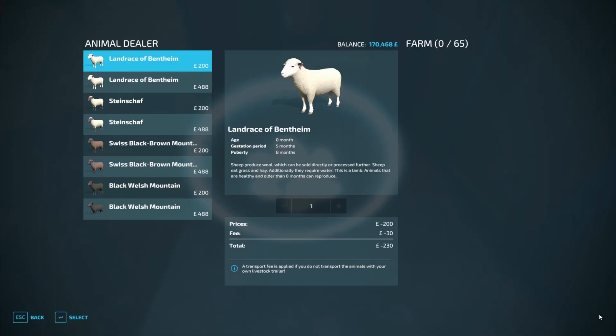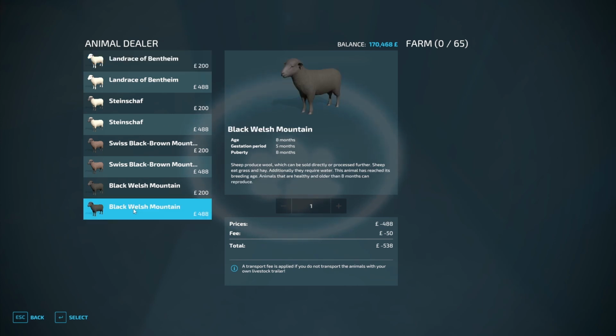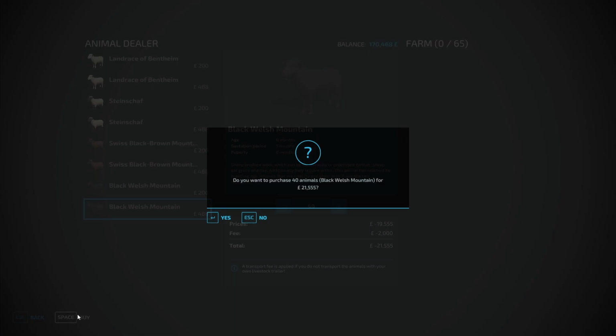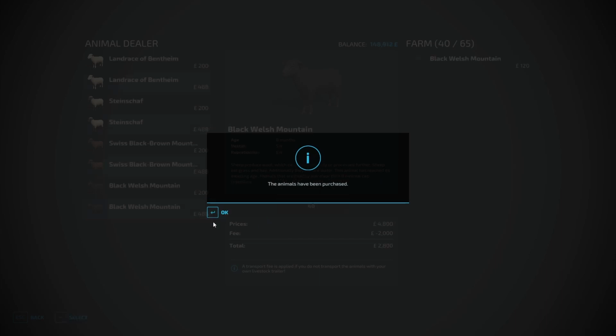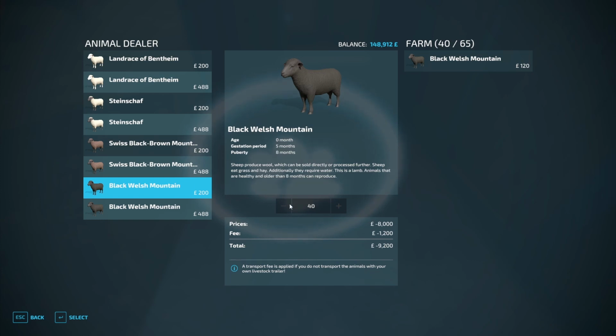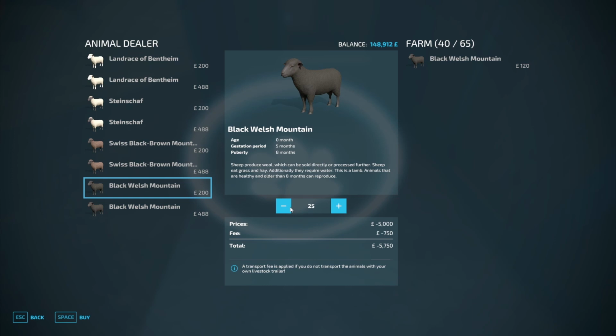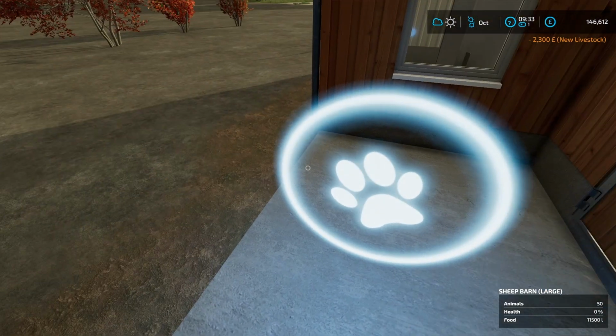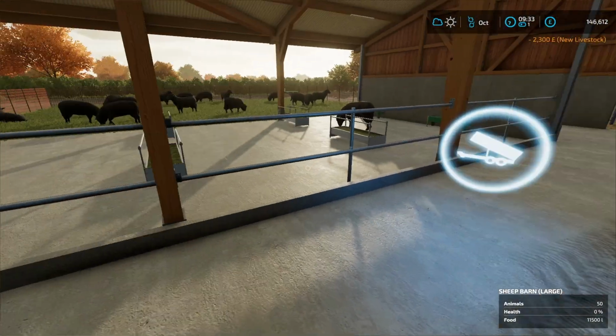think about what we might want to buy. I want these black Welsh mountain sheep. Select them. 60. Let's buy 40. And we'll buy 10 of the youngsters and then hope that they breed some more youngsters. So we've got 50. Oh, I dumped grass, we might need a shovel later.